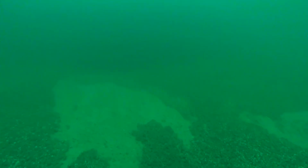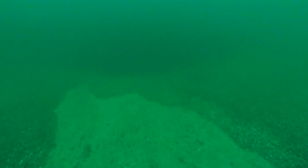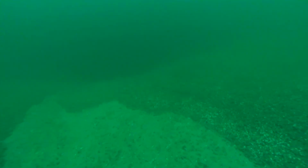As Michael reaches the end of his line, I notice a shadow in the distance, but due to the limited visibility, we're unable to inspect it on this dive. I signal to Michael that we should take note of our position so we can check the anomaly on a future dive.